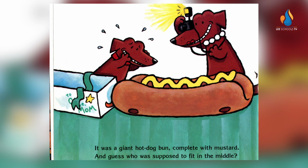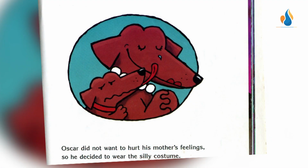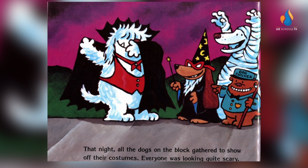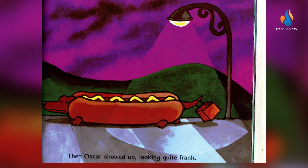It was a giant hot dog bun, complete with mustard. And guess who was supposed to fit in the middle? That's right, Oscar. Oscar did not want to hurt his mother's feelings, so he decided to wear the silly costume. Oh boy. That night, all the dogs on the block gathered to show off their costumes. Everyone was looking quite scary. Then Oscar showed up looking quite frank.